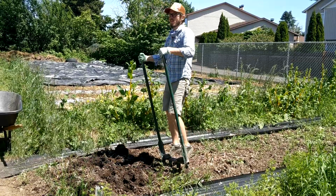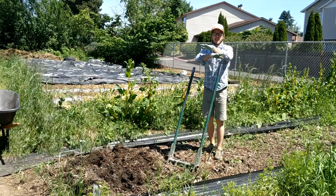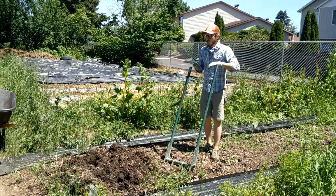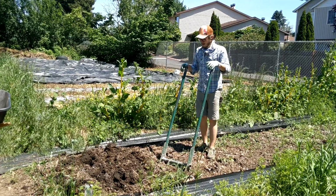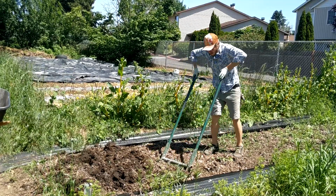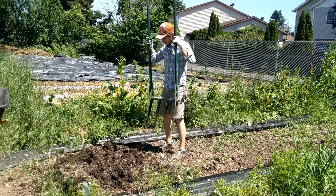fully turning it over. So all the different soil microbes and worms and bugs and all that stuff like to live at certain depths. So if we're constantly turning over the soil, it's constantly disturbing their environment, their ecosystem, and making it harder for them to live. And we want healthy soil, we want our soil to have lots of living organisms in it.